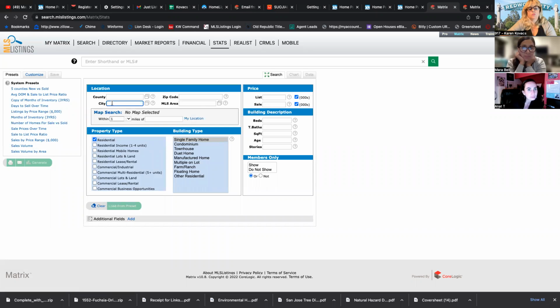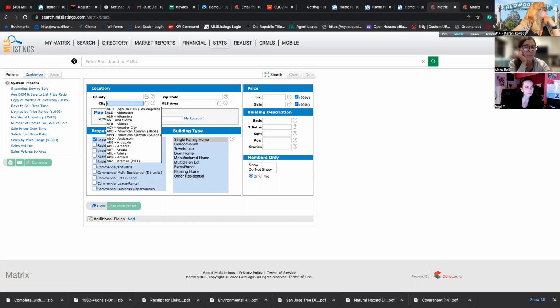so cities, I'm going to try this here. I'm going to write Redwood. But it should already be the same report. It should already be in there. Yeah, you have to pick the system presence on the left side of the screen. Average day on the market, sell, list price, months, days over the time, listings.